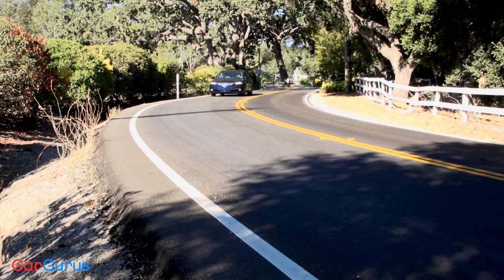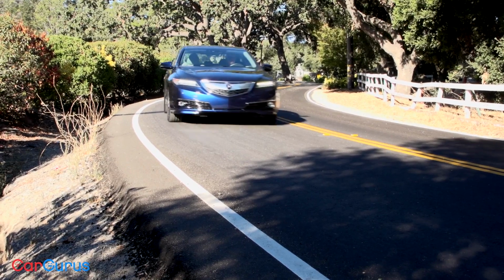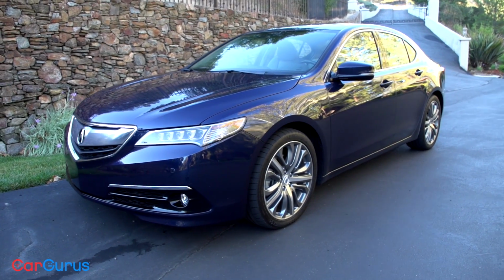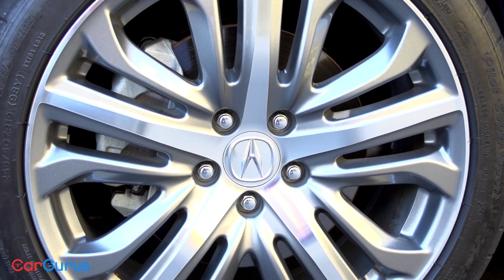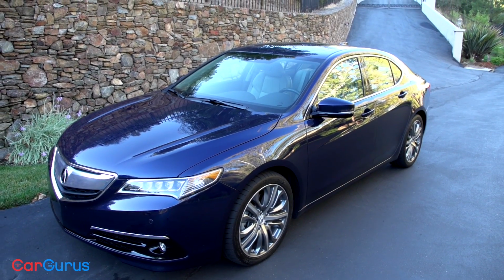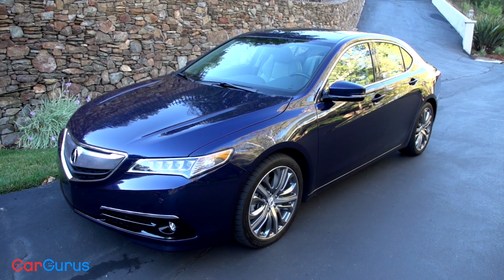I'm driving a Fathom Blue TLX today. It's got a V6 engine and Acura's super handling all-wheel drive system, along with the advanced package and almost $3,700 worth of extra cost 19-inch wheels and summer performance tires. That brings the price to a total of $49,422. Now, does that sound a little high? For an Acura, it is.